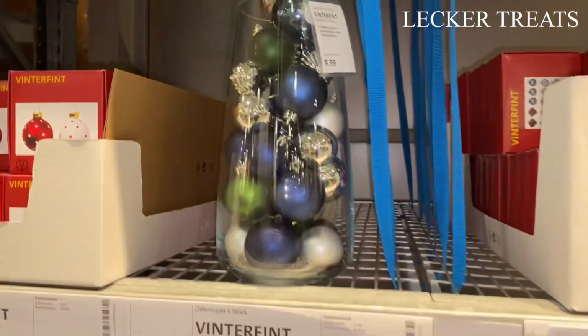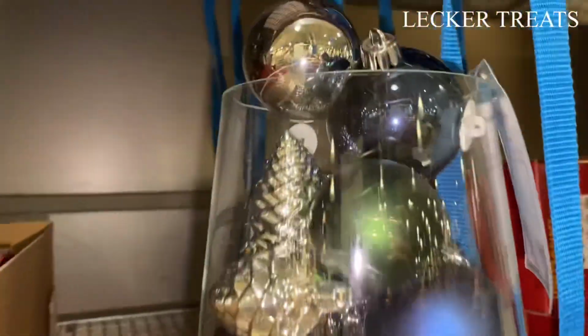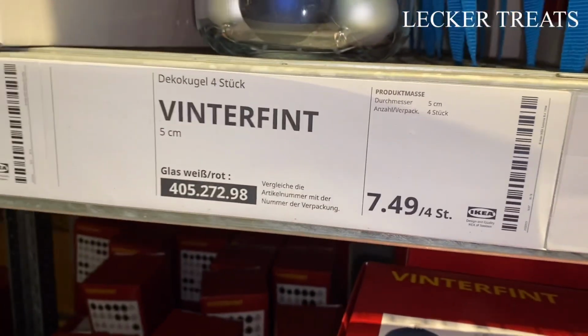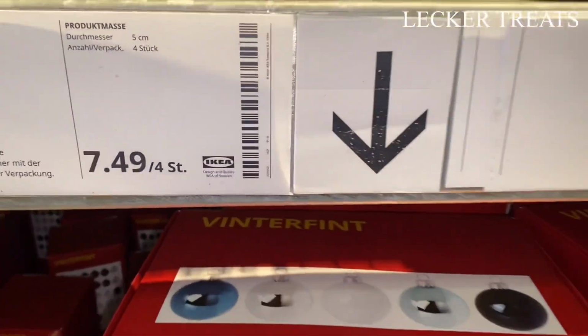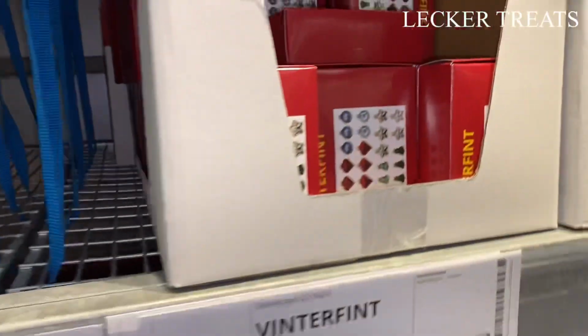So if you do not want to go for the traditional Christmas feel, you may want to try and get these as well and mix them up. That's the price it's going for. Four-piece Christmas decorative ball for 7.49 euros. We have the smaller one as well.